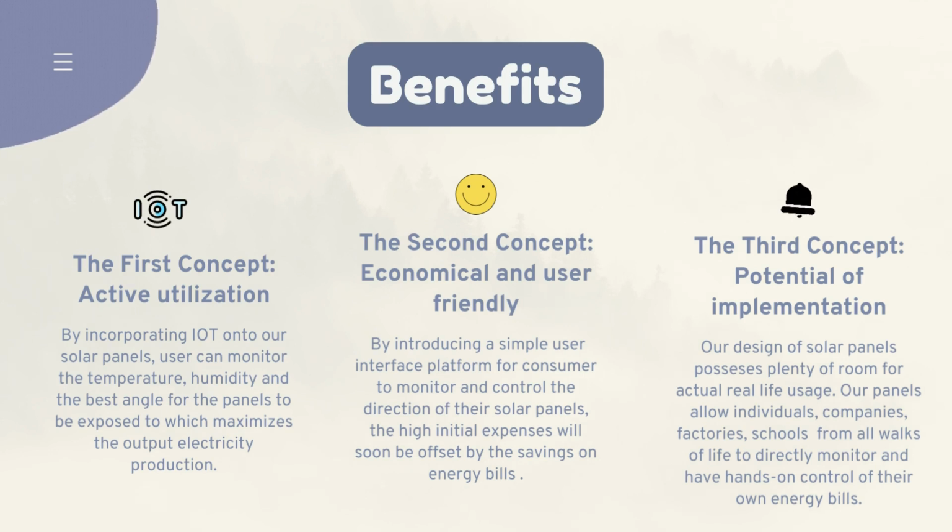And the final concept is in its potential of implementation. Our design of solar panels possess plenty of room for actual real-life usage for all individuals in all walks of life to have a more hands-on control of their own energy bills.